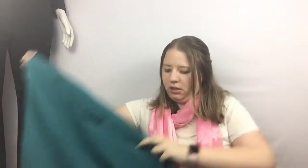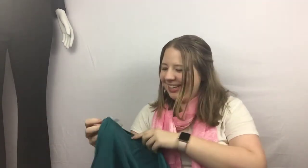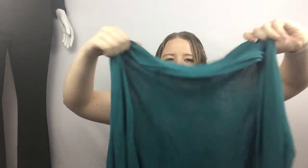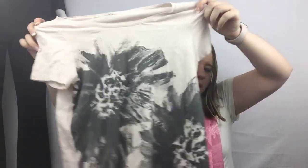This is, I believe it's Loft. Can't find the tag. Yes, I was right. So this is a Loft cardigan. Probably start this at $17.99. Loft cardigans are one of my best sellers. I'm a super fan of cardigans because you can put them with just about anything. This is a J. Crew t-shirt. Probably $11.99 I'll start that at.